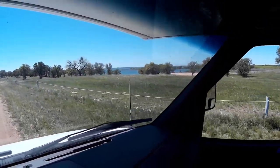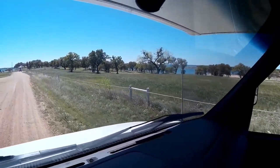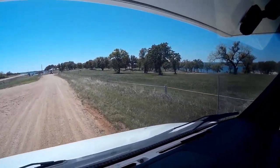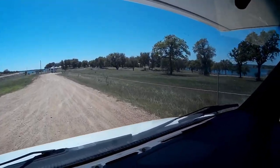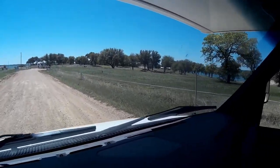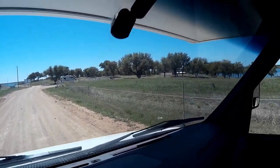Hubbard Creek Reservoir. Pretty lake out there. Pretty campgrounds here. Looks like the grass is manicured. Looks like they've got restrooms right there and a covered picnic area. Looks pretty nice.